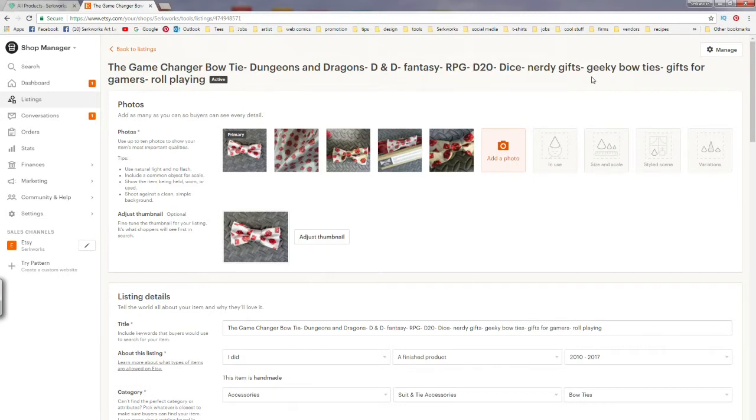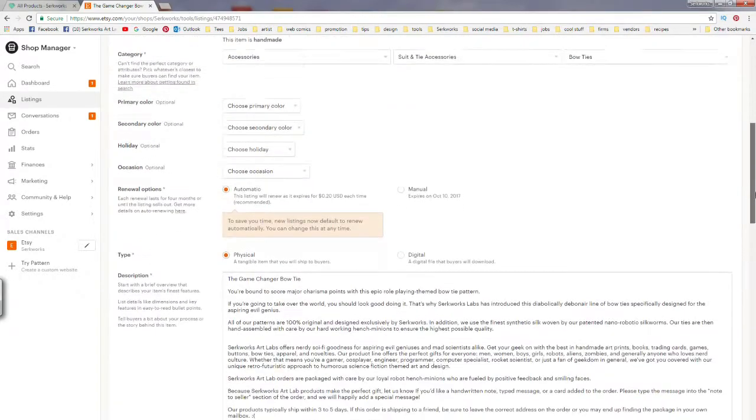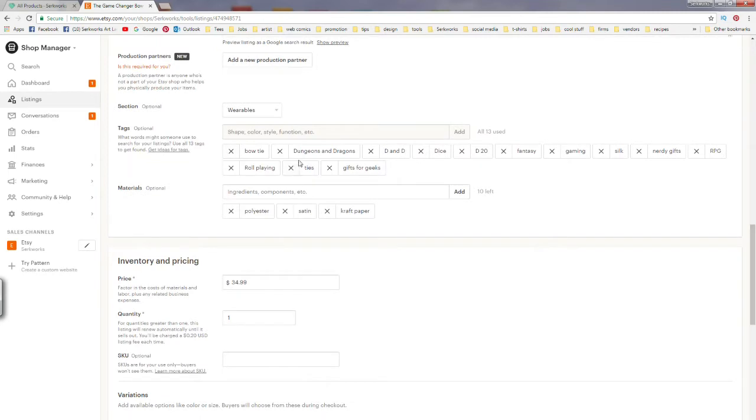You can see here, this is my Game Changer bow tie product. This is Etsy. Different stores work differently. You just kind of plug your keywords into your description. So: Game Changer bow tie, Dungeons and Dragons, D&D, fantasy, RPG, D20, dice, nerdy gifts, bow ties, gifts for role players or role-playing gamers, all that kind of stuff. So I just throw that in there.